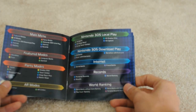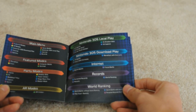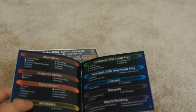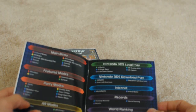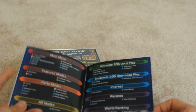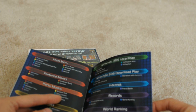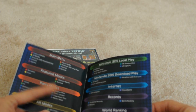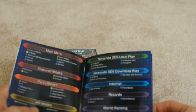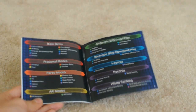There are these party modes, and I really enjoy the party modes because, like Jigsaw, you take the Tetrimino pieces and form images, sort of using them as jigsaw pieces. And there's Fit, Bombless Plus, Capture, Sprint, Shadow Wide, Tower Climber, which is really fun, Stage Racer Plus, and Master Mode. And these are the AR modes, which are unique to 3DS, the AR Marathon and AR Climber.